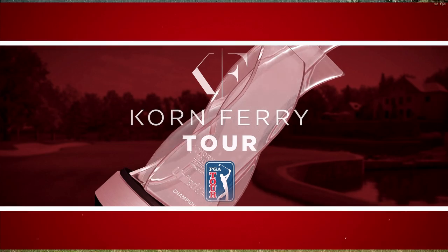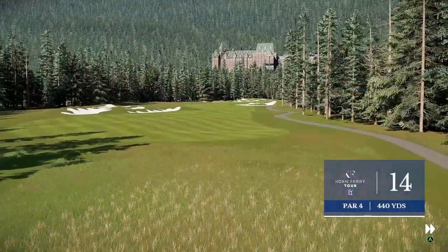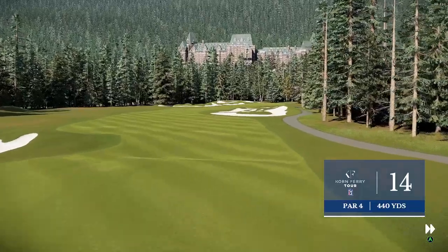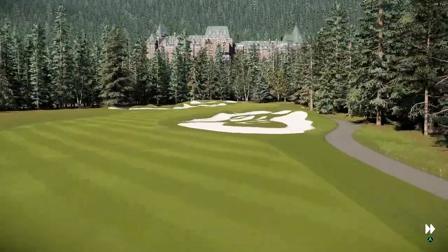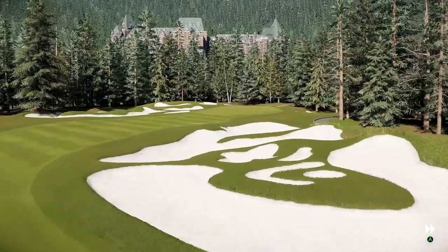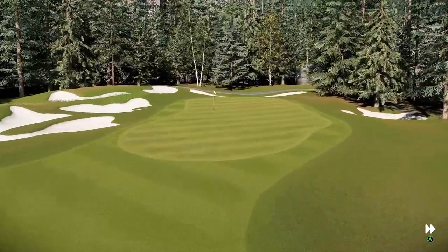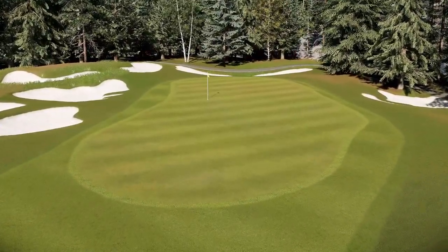Frank, this par 4 14th hole at about 440 yards will test you all the way up to that green, won't it? It certainly will. It just looks like you should bash it over those bunkers down the left side. But the green pitches from left to right. So the best access is actually down the right side, coming in from that sort of right line. So don't be fooled here.